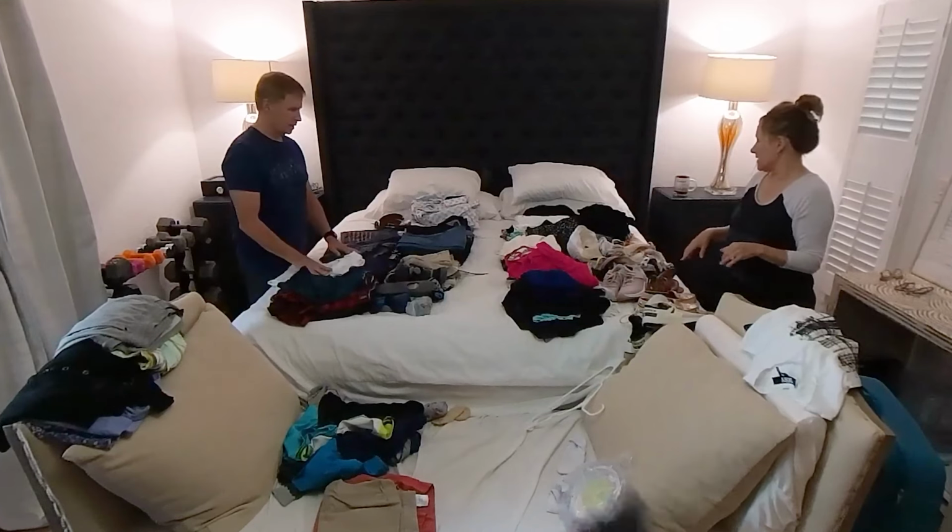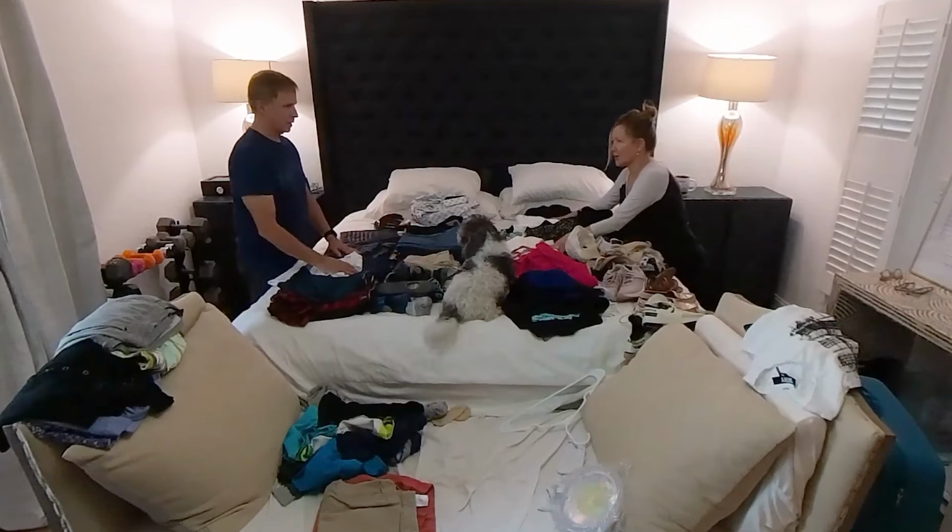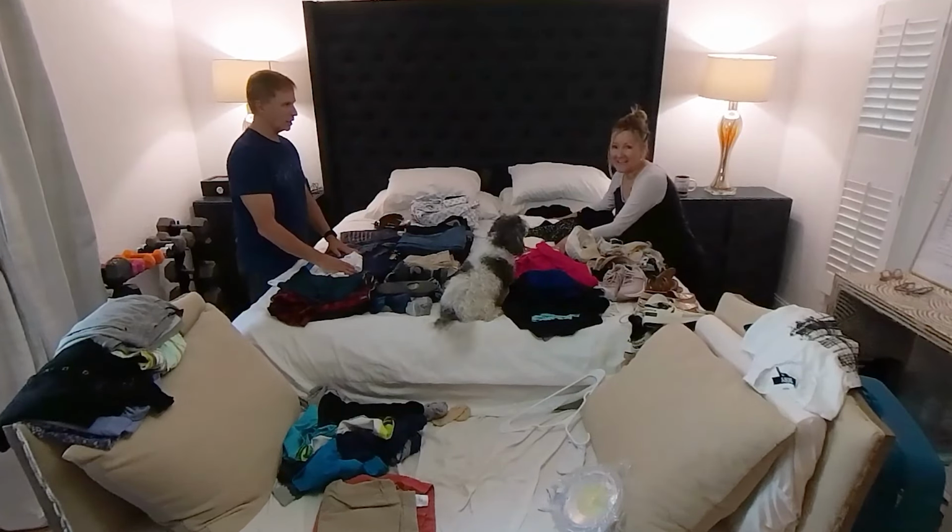Then we've got our day wear, check. Check. And our evening wear, check. And our dog. And our dog, check. Who wants to go with us, who never likes it when we pack.